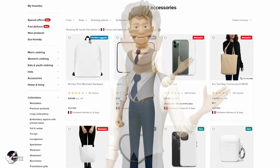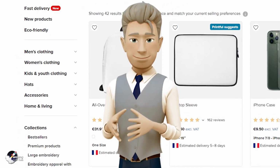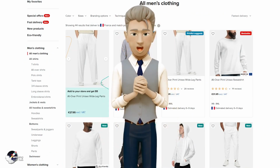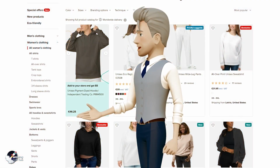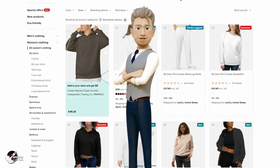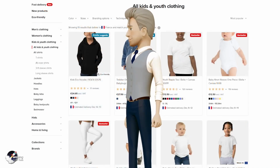Printful products are divided into 5 categories: men's clothing, women's clothing, custom kids and youth clothing, accessories, and home and living. In the men's clothing, you can choose from a wide variety of styles of shirts, sweatshirts, and hoodies. The women's department offers shirts, leggings, swimwear, skirts, dresses, sports bras, sweatshirts, and hoodies. And for the kids, you have shirts, leggings, and baby bodysuits.